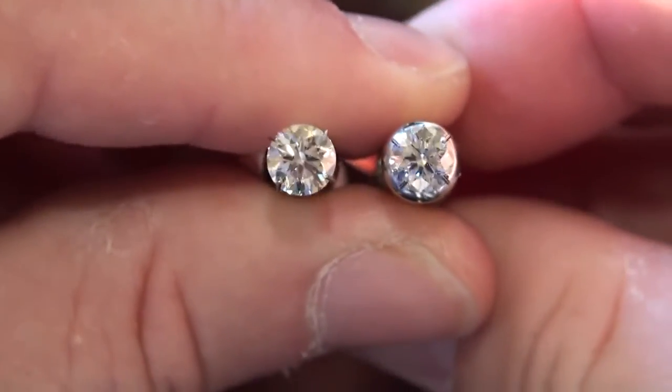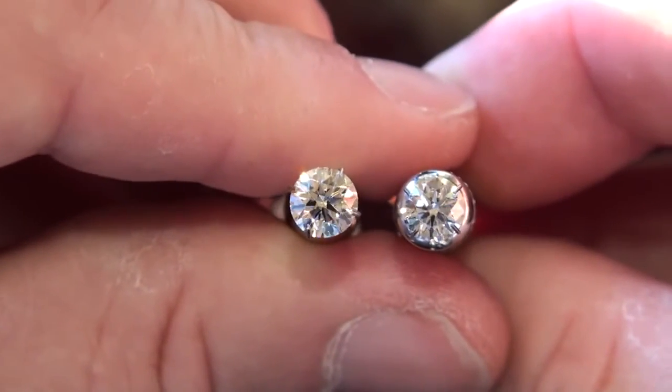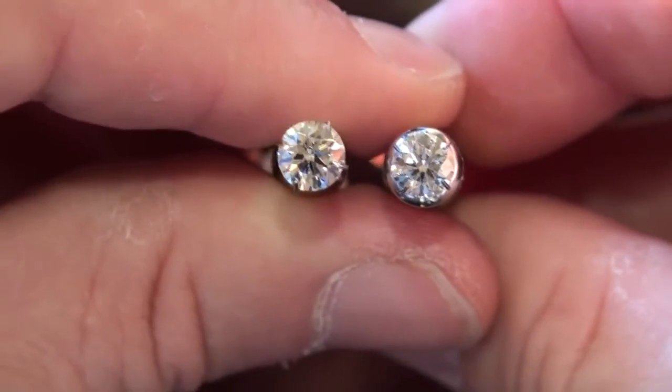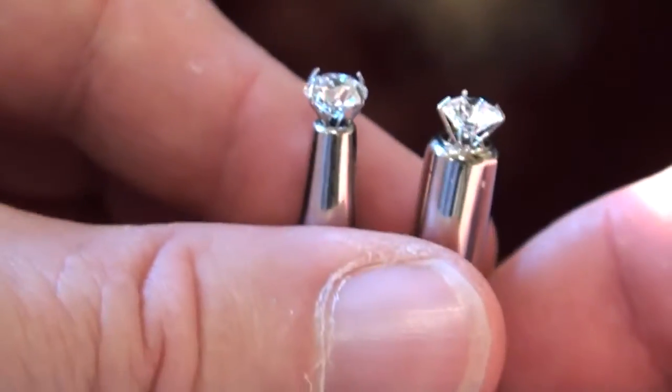This one now is from no fluorescence to strong fluorescence. This is the 91 or 94 FVS2 on the left next to a 71 DSI2 on the right. So from no fluorescence to strong fluorescence.